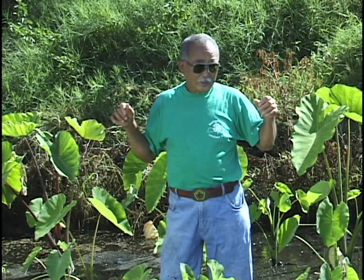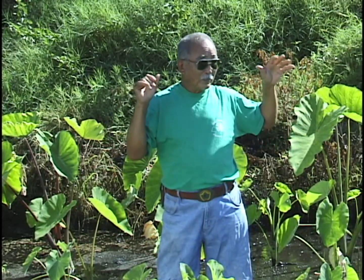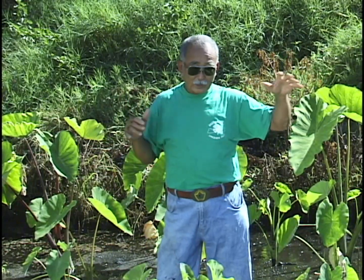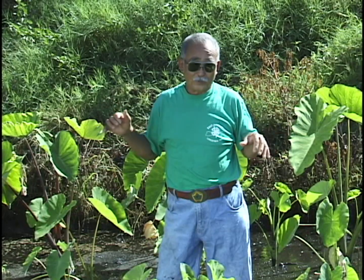The taro patch, like this swamp taro patch, is important to the land, to the Hawaiians who had only swampland. If they have a swampland taro patch, they're thankful, because they have kalo, the food for them to eat.